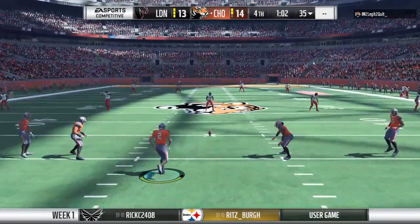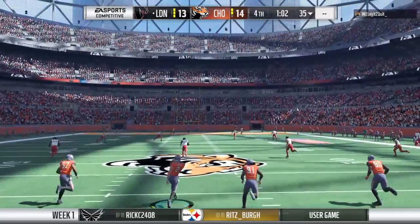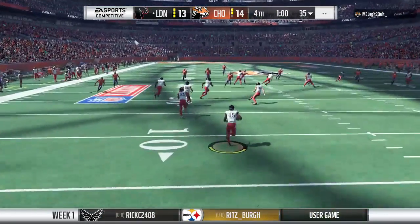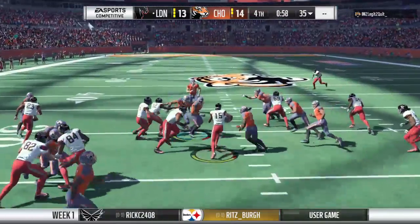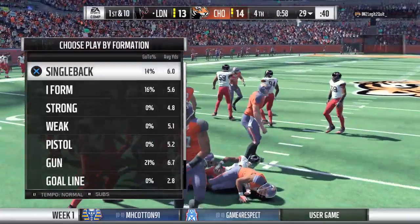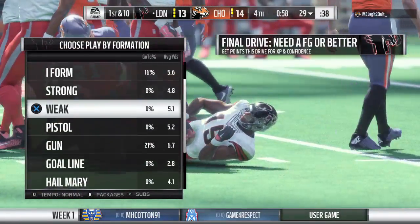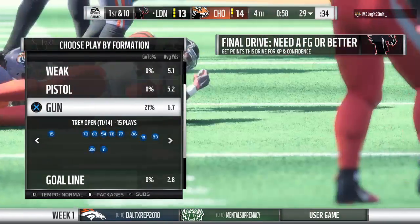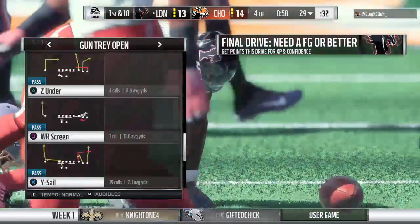Now the punter Dixon out to kick it off. This will be taken in at the 1. And a good return as he'll be stopped just shy of the 30-yard line. So out now comes the offense back onto the field. They're only in need of a field goal, a decent amount of time on the clock.